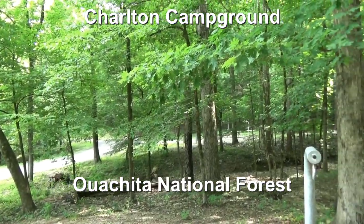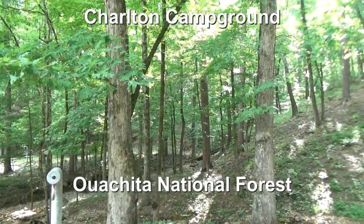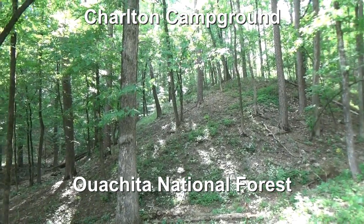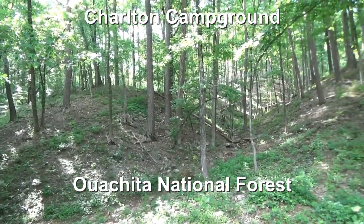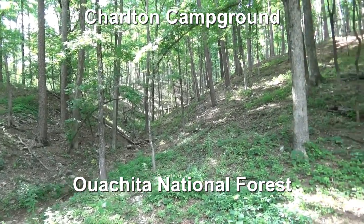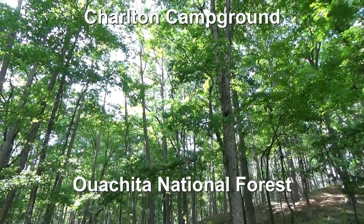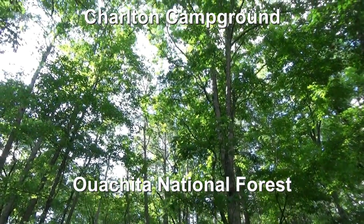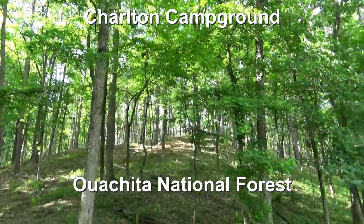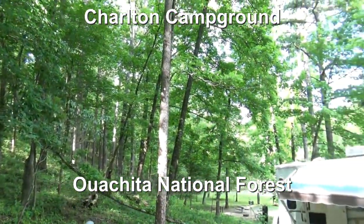So you can see just how amazingly beautiful our campsite is. And this is not going to do it justice. But there's a little ravine on the other side of that, and then this goes up there. I have no idea how far, but once again, we are in a national forest, and so this is just totally amazing and impressive, and I can't even begin to tell you how beautiful this place is.